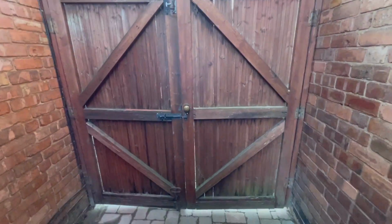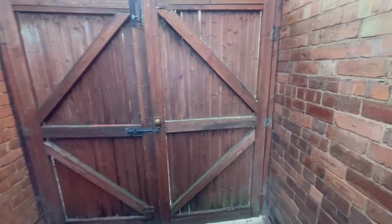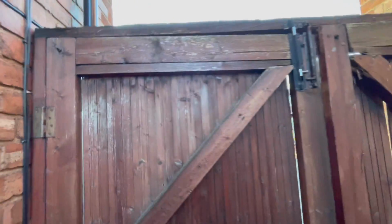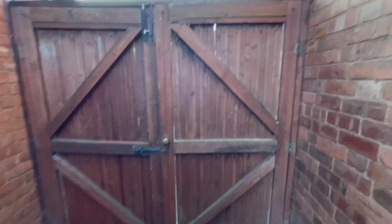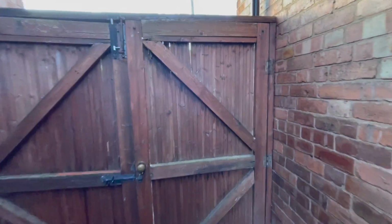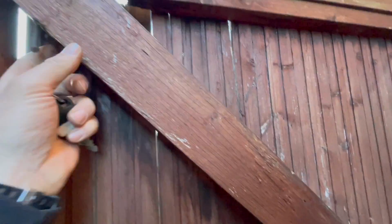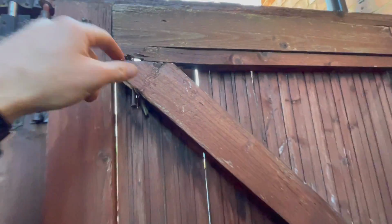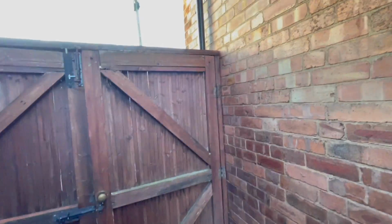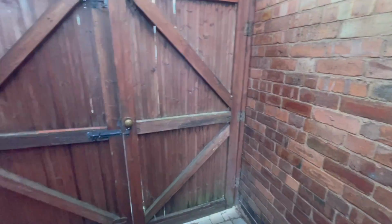But it looks like these are universal gates, but just been hung on the wrong way. They have got the wrong hinges on. They haven't got gate hinges on. They're internal hinges. But they're still standing, so they're doing the job. So it just goes to show you, sometimes it don't really matter. I mean, they might not have dropped a little bit. I mean, they're rotten. They're absolutely rotten. So let's get these off and install some new ones.